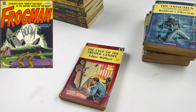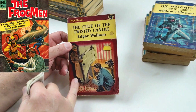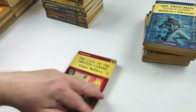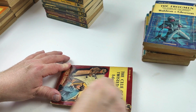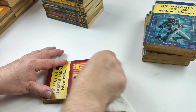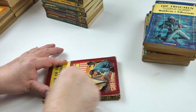This one I don't recognise. The Clue of the Twisted Candle. Don't recognise this one at all. And one thing you'll notice, it's got quite a nice burgundy colour on the front. The spine would have been that as well, and it's just faded out. It's literally just faded off over time. And reds and certain yellows and oranges are the most susceptible colours to fading under sunlight. So they're the ones to look out for.